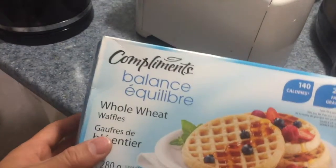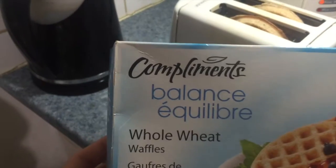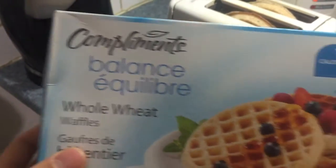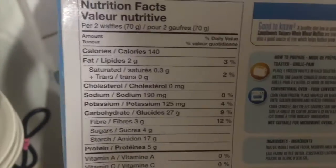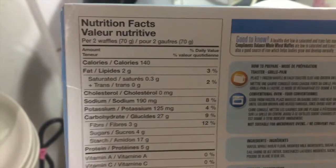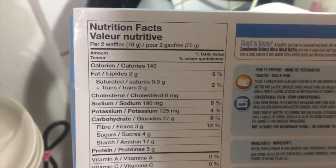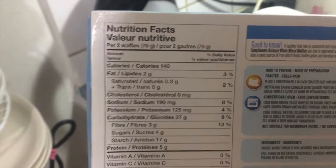And just a tip, guys, buy Balance by Compliments. They make a bunch of items, but the Balance portion is usually the healthier alternative, much lower in fats for everything. So for the whole box, which is about 8 waffles, it's only 8 grams of fat for the whole thing and just a little bit over 100 grams of carbs.